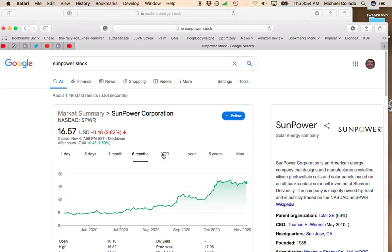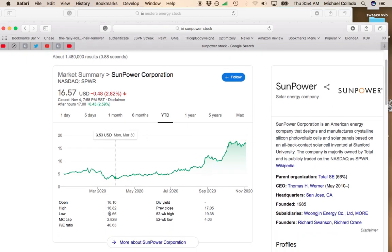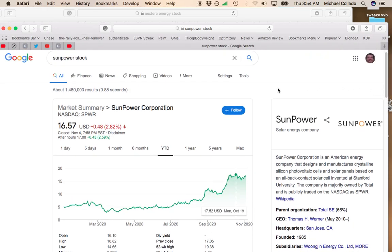Again, you look at the long term. This stock started almost as a penny stock, and it went down to penny stock territory during the crash of March of 2020. It went all the way from $3 a share up to 16.57. Market cap's about 2.82 billion, but I do think this is one of those stocks that if you hold it for 10 years and leave it alone, solar energy is going to well outperform anything from the fossil fuel sector. So you should definitely look at it.